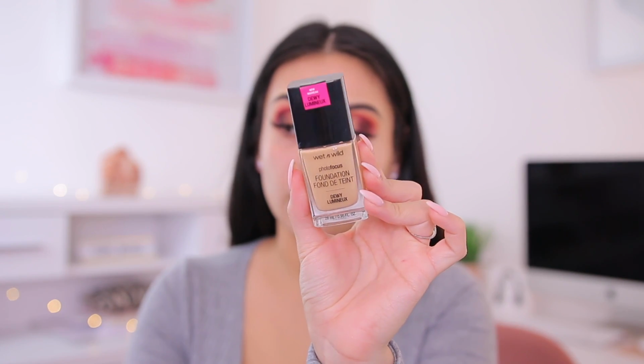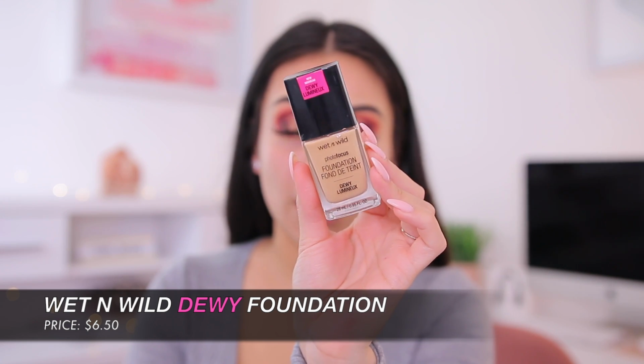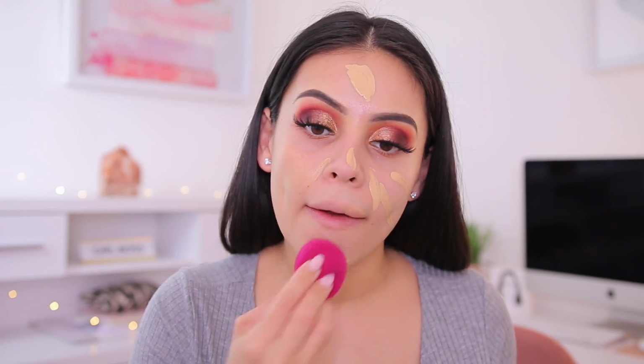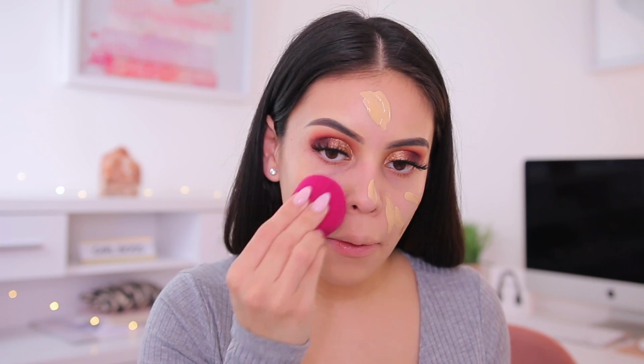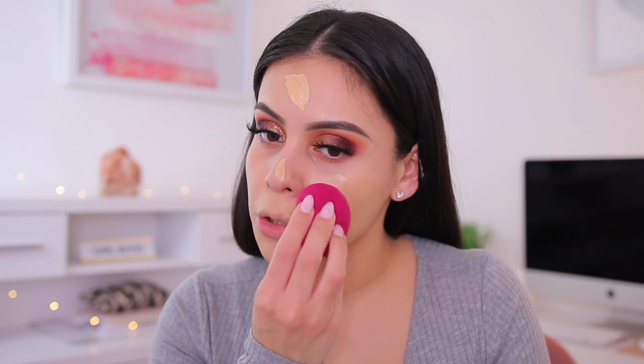Now for foundation, I have really been loving the Wet n Wild PHOTOFOCUS Dewy foundation. There's just something about this that I cannot put down. I have mine in the shade Golden Beige. Of course, I'm going to use my e.l.f. Total Face Sponge to blend this in. It's so pretty. It's so dewy, but it's not too much.